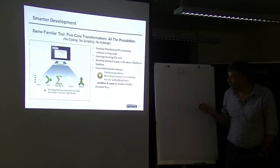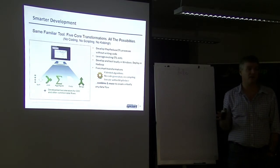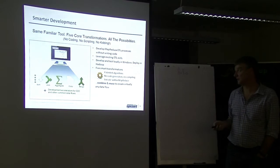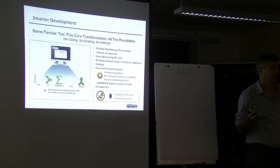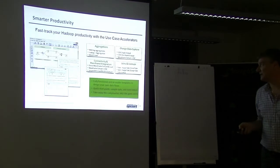The good news for all the people who have no Java skills is you don't need Java skills to do that. There's absolutely no Java involved. There's no Java virtual machine involved. There's just our engine. All you need to do is design a graphical process and transfer that to the engine, and you can run in map and reduce. Coding is optional. You can code, of course, if you want to, or if you have something, we can integrate that, but it's not necessary.